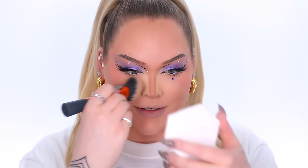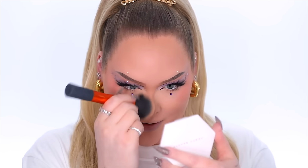Now you're gonna take your face powder and carve out the sides. You can make your nose literally as thin as you like. And then you take a bigger fluffy face brush and kind of powder that away, kind of smear that away. And look, ooh!